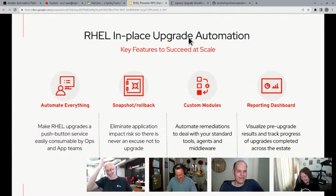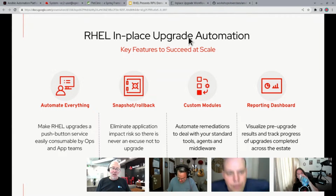Wow, what a coincidence. Yeah, look, so we'll get into the demo, and before I talk about the demo, this is not a sales slide. There are no Red Hat products mentioned on this slide. What this is, when I did the in-place upgrade automation at the bank, we figured out that these are the 4 key features of your automation solution for upgrades that are going to be key to your success.